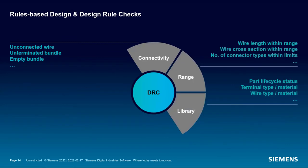Another element of DRC is range. Range defines the limits within which a parameter must be contained. This can be, for example, the minimum maximum cable length, the cross-sectional range of cable, or electrical connection parameters such as temperature range or environmental resistance. The system checks whether the length and diameters comply with the requirements.